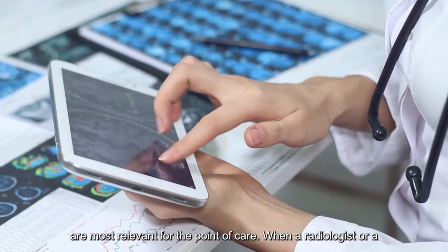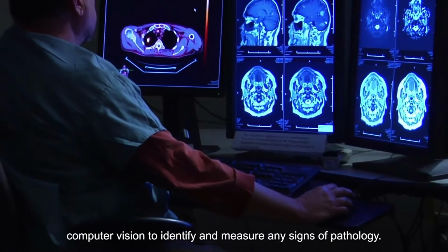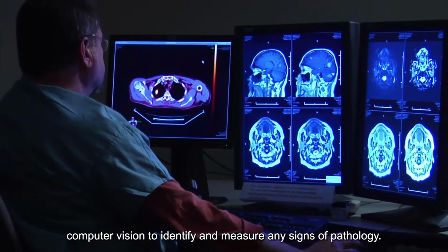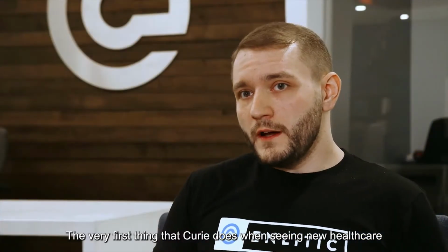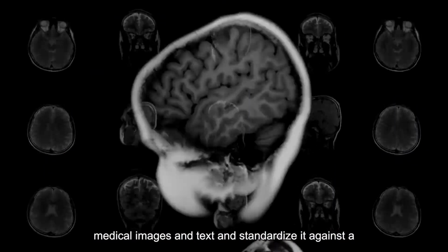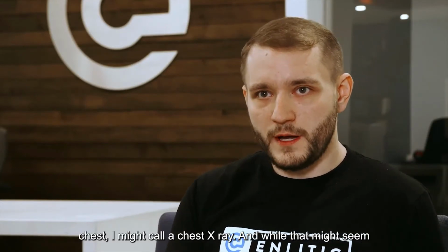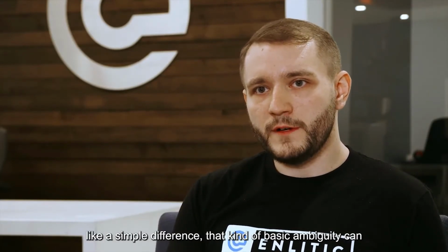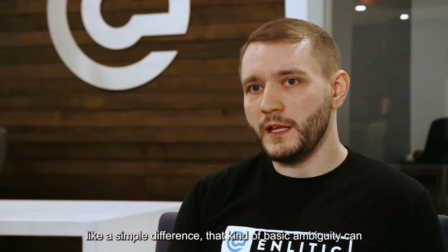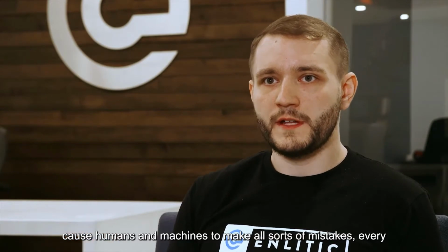When a radiologist or a clinician opens a medical image, an X-ray, a CT, an MRI, we use computer vision to identify and measure any signs of pathology. The very first thing that Curie does when seeing new healthcare data is apply a series of algorithms that can look at medical images and text and standardize it against a universal language or ontology. What you might call an X-ray chest, I might call a chest X-ray. And while that might seem like a simple difference, that kind of basic ambiguity can cause humans and machines to make all sorts of mistakes every step of the way.